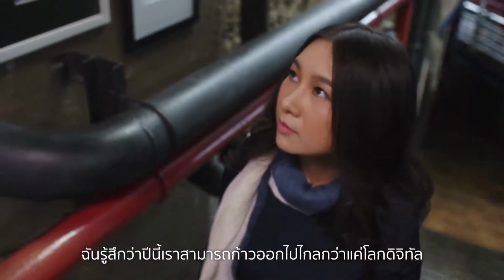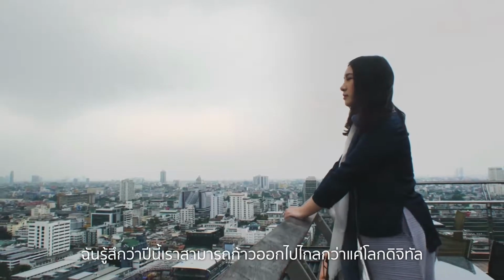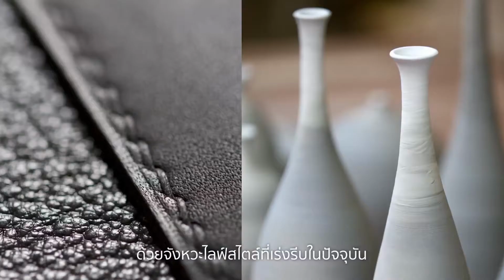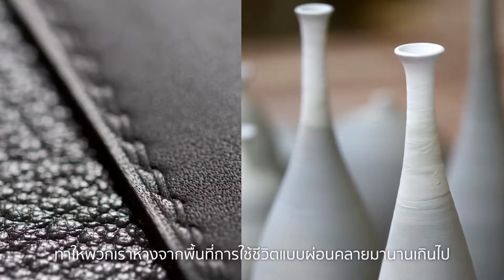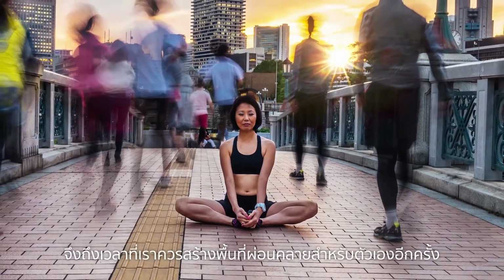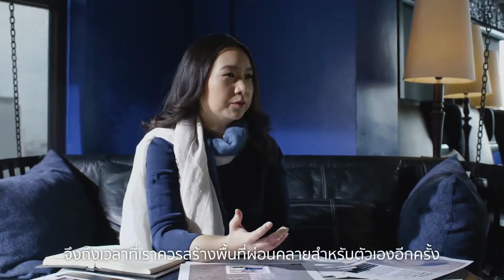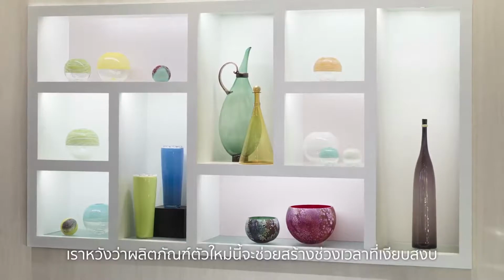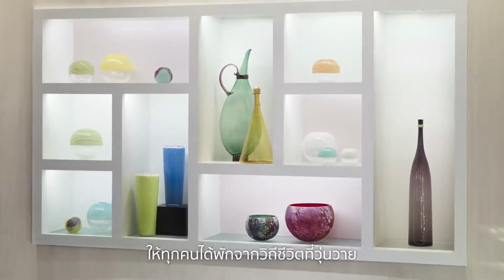Let's start from the trend. We are very much into the digital world. I hope this year we can go beyond the digital world. In this fast-paced lifestyle, maybe we have already stepped out of the comfort zone for too long. It's time for us to recreate a comfort zone for ourselves. We hope that with our new product, we can create a moment of calm among the chaos.